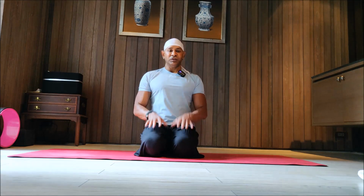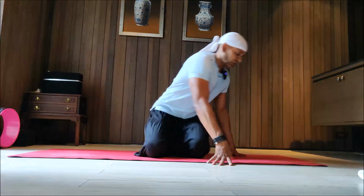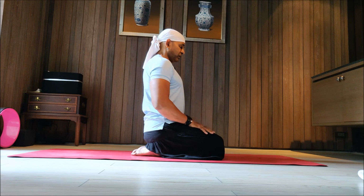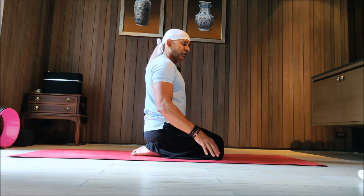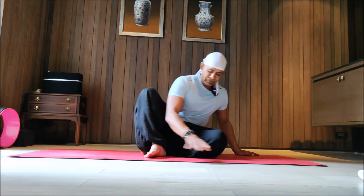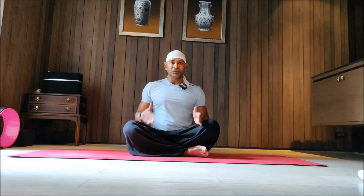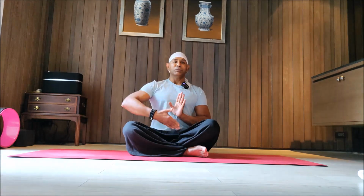Ready? The very first thing, you can sit like me on your knees, like this, knees bent on your heels. Or if you have any problem with the knees, then you can sit cross-legged. Choose whichever pose is comfortable for you. Or if you still have a problem sitting like this, you can choose a chair and sit on the chair. As I mentioned to you, sit in an upright position.